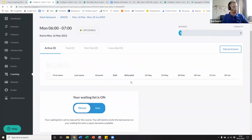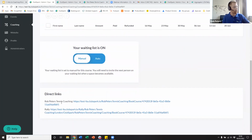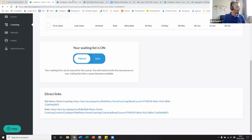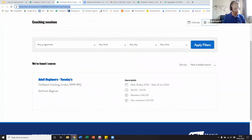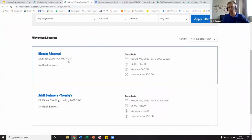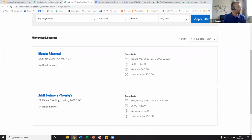So what I can do now, once the course is set up, currently you can see there's no names booked on, so I don't have any bookings currently. I've got the direct links at the bottom, which take me to my website, and also LTA Rally if I want to find it on the national campaign site. And if I want to go onto my website here, if I just refresh that, you can see now both courses are coming through. So I've got my Monday Advanced and also my Adult Beginners here on a Tuesday.